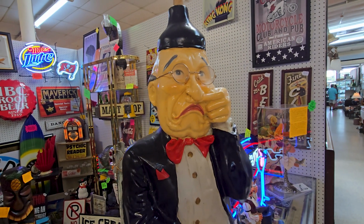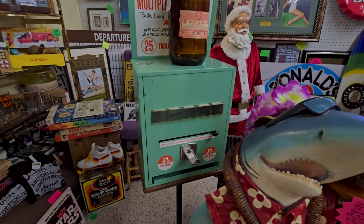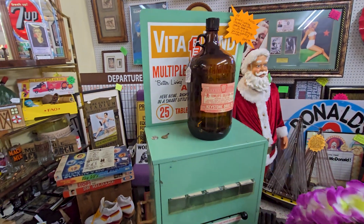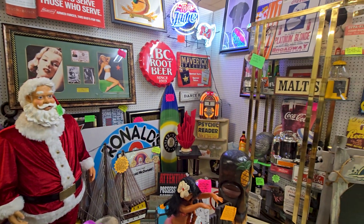Oh, what's this? Paddington, Belle, do you have a tissue? We have some kind of vitamin dispenser, vitamin tablets or something. You'd see it in one of those old drugstore kind of things, and all this other paraphernalia, old stuff.